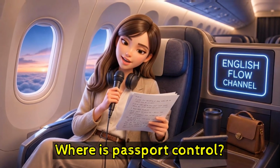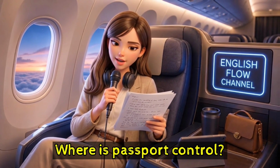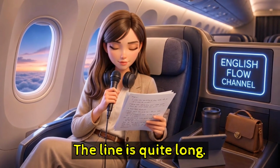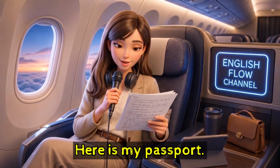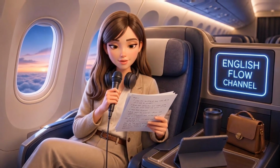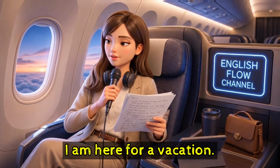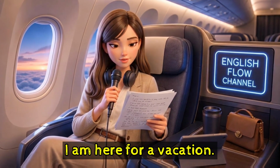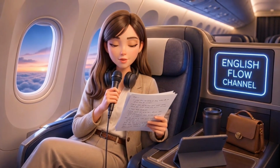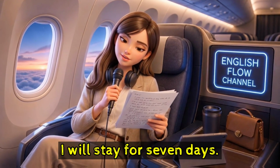Where is passport control? The line is quite long. Here is my passport. I am here for a vacation. I will stay for 7 days.